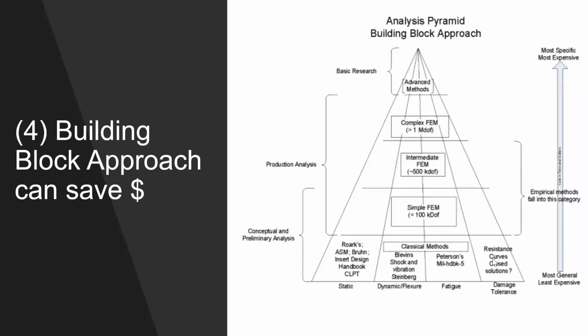Yeah, exactly. And sometimes it's easy to plan these things so you can say, I have PDR in a month and then CDR in 3 months, and I can have my simple FEM validated and ready to go for PDR, and then between PDR and CDR, I can do my intermediate and complex FEM, and I have my advanced model ready to go before flight to check for everything else, for example.